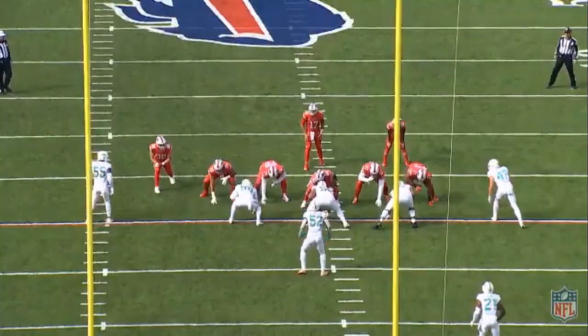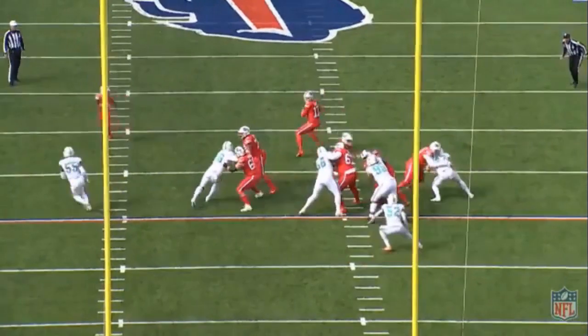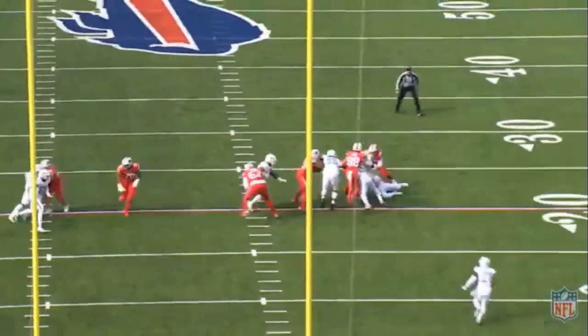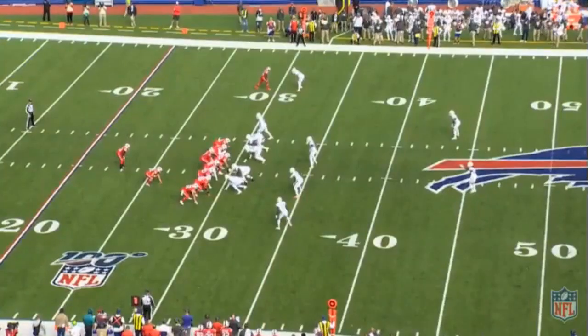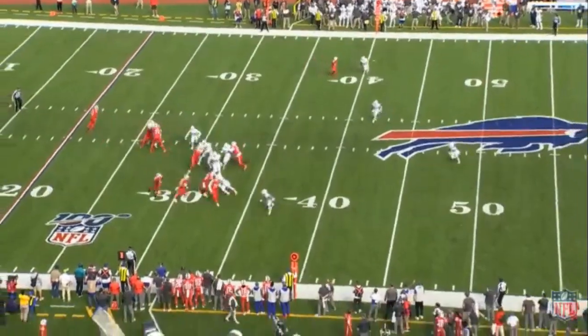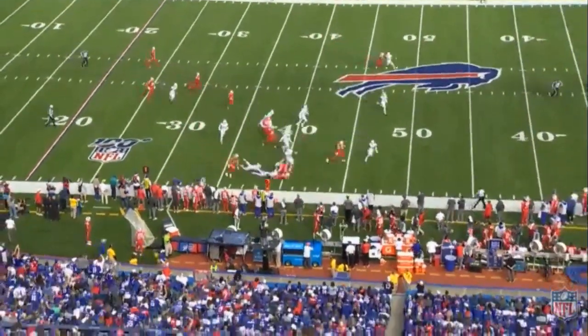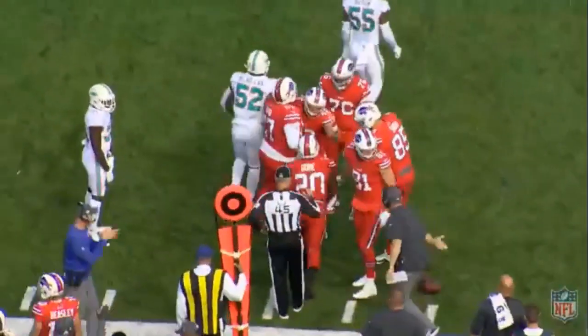Let's see. They go 52 right there, middle linebacker. Good job, bruh. You feel me? And he was right there in the right spot. You know what I'm saying? He do enough to stay where he at, and then he go for it. Uh-oh, sideline, sideline. Good tackle from behind. Another good tackle from behind.